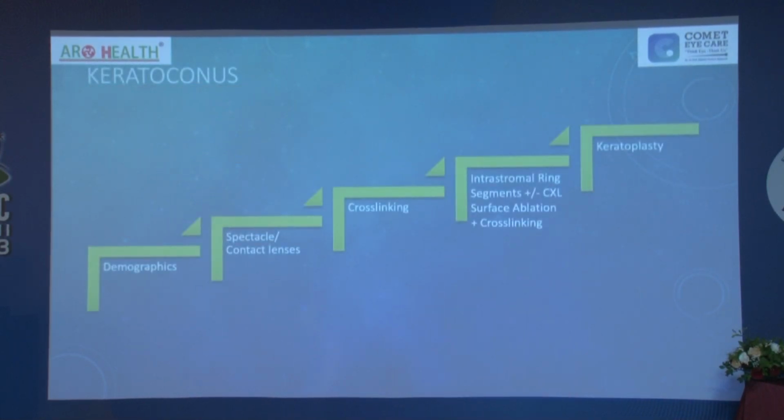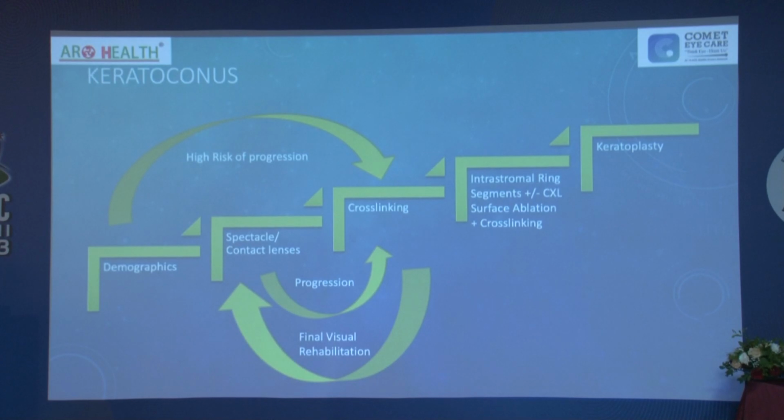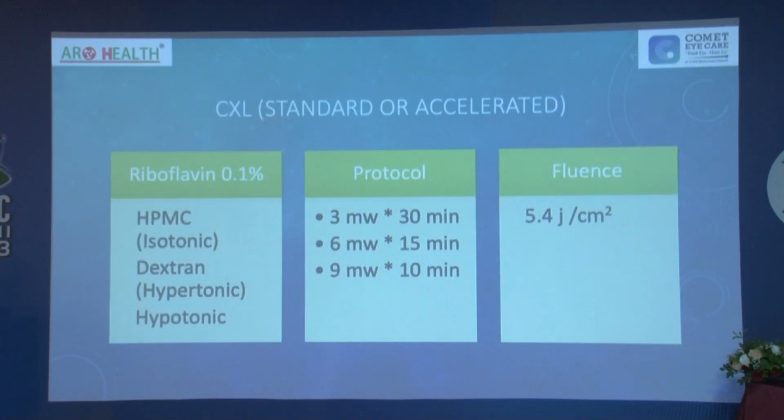So these are the 5 basic steps which form the complete treatment for dealing with ectasias. Looking at the demographics, looking at the spectacles, doing the cross-linking in the high-risk individuals. But finally, rehabilitation, you have to go back to your spectacles or contact lenses again and again.